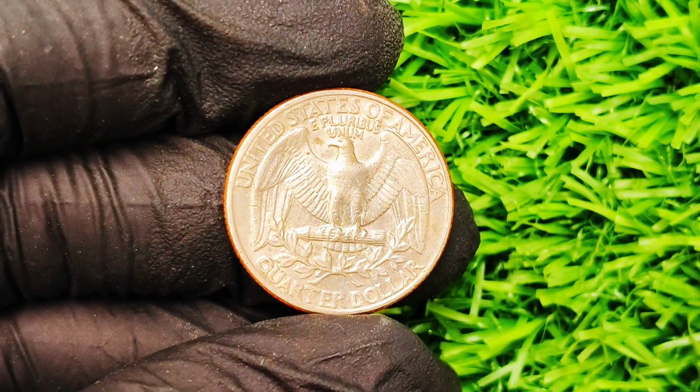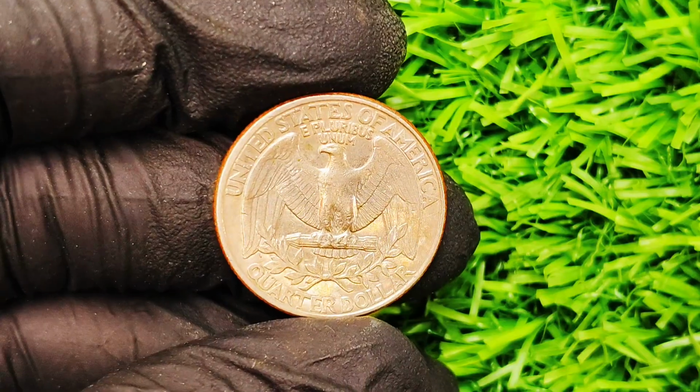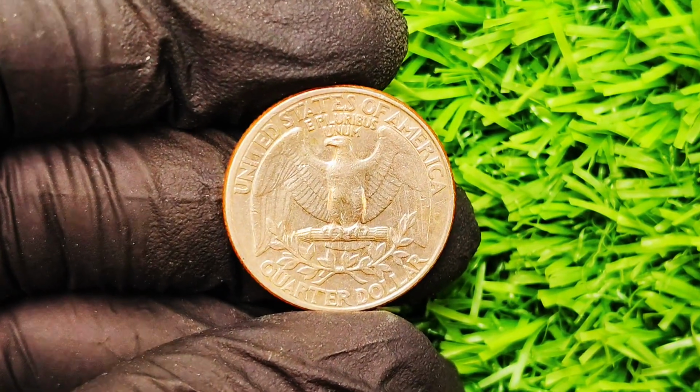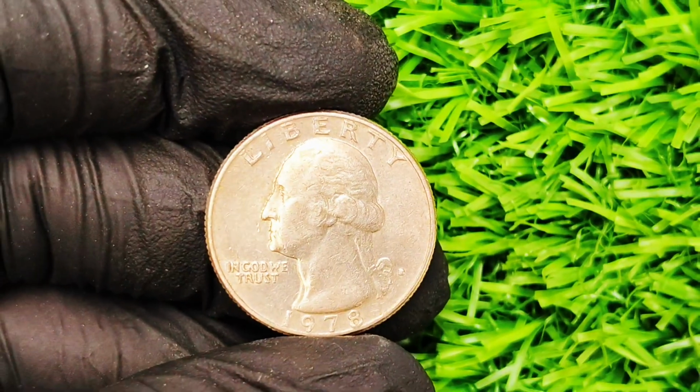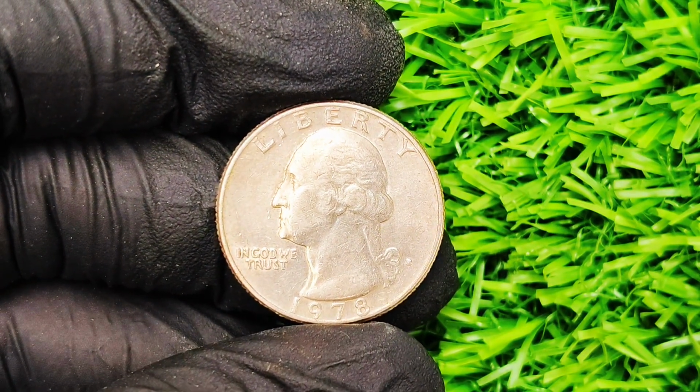Collectors were stunned when they learned about the discovery. Dealers rushed, digging through their bins, pulling out old rolls, desperate to see if they had overlooked one. Because here's the truth: most people miss it. And missing it could cost you over $1 million.